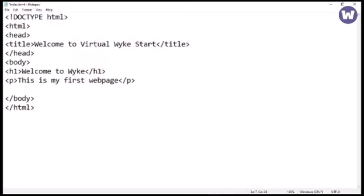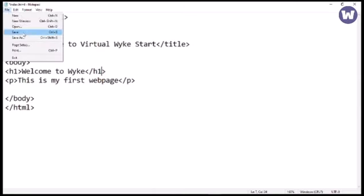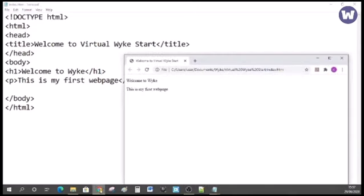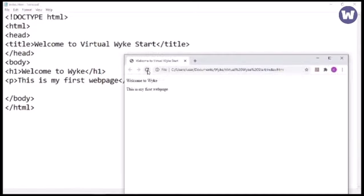Okay, so if I change that first one there from a P tag to an H1, which means a heading 1, the biggest type of heading we can have, and if I save that now, and view our web page again, refresh it, you'll see changing that has actually increased the size. And there are various headings, heading 1 down to heading 7, if you want to highlight a particular piece of text.